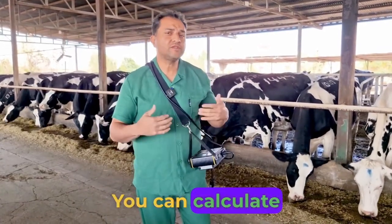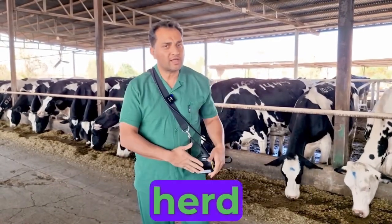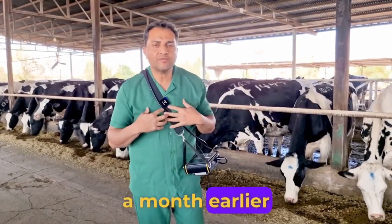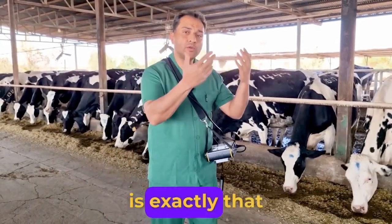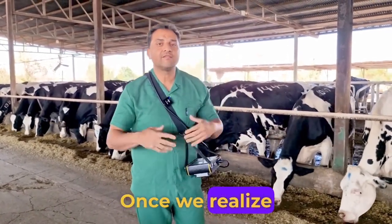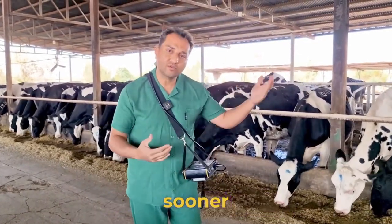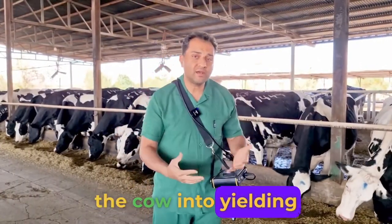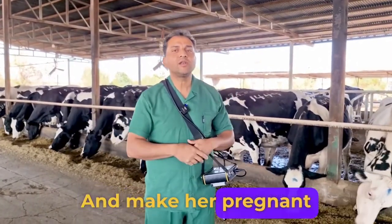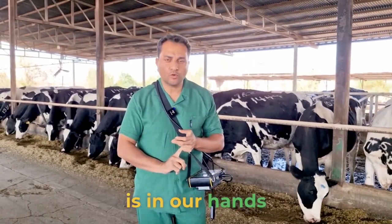You can calculate the age using sonography and make assumptions earlier in a herd. You'll realize a month earlier that your cow is not pregnant, because the goal of sonography is exactly that. Once we realize that our cow is not pregnant, we can begin the correct treatment sooner. We can start the medical procedures quickly and bring the cow into yielding state quicker and make her pregnant sooner. So sonography holds significant potential and is in our hands.